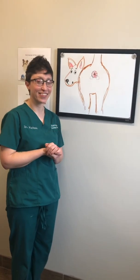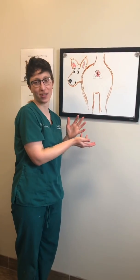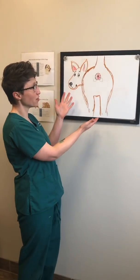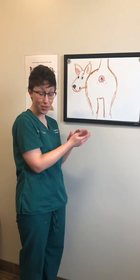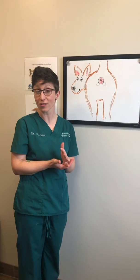Alright, guys, this is the big one: anal glands. Go ahead, laugh. I giggled as I drew this. Yes, we are looking at a dog's back end. Anal glands are a big problem for a lot of dogs.